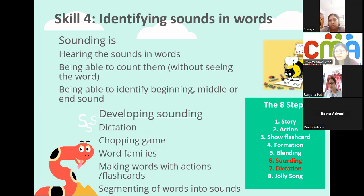Okay, always count the number of sounds with the help of number of actions. Number of actions are equal to number of sounds. So, k, l, a, p. Okay, so you can ask the child to remove the first sound. If I remove the first sound, what will it be? Now, what remains behind? Lap. Only lap. And if I remove the first consonant blend, kl, the first 2 sounds, then what will be left behind? Ap. And you can tell the children, remove the first 3 sounds and then tell me what will be left behind. Only p.